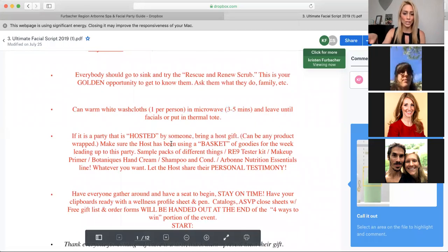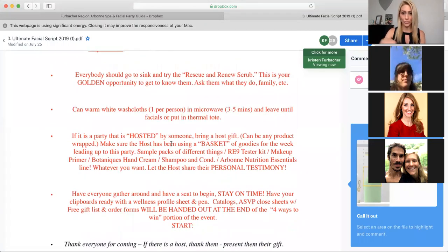So you can warm the washcloths if you want. I usually just fill the bowls with warm water before we start. And then what I'll do is usually dump them out and refill them and give them fresh water throughout the facial at least once.